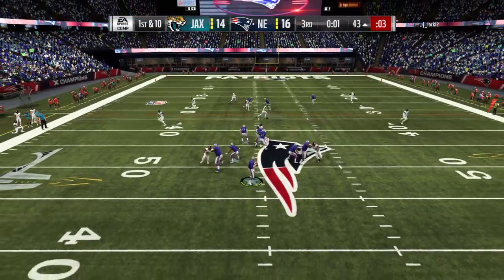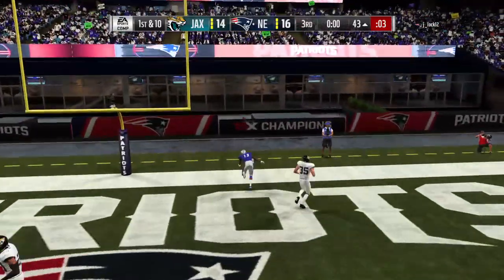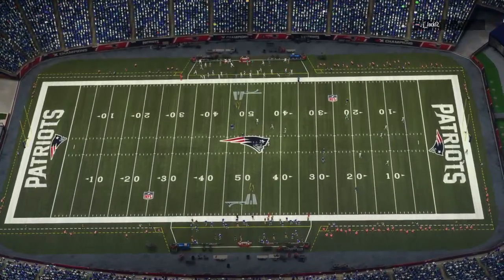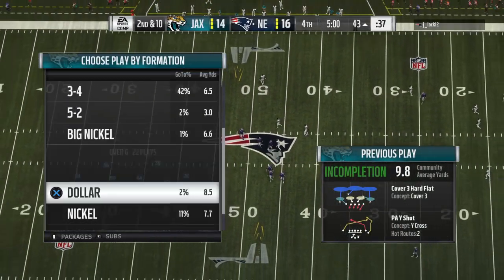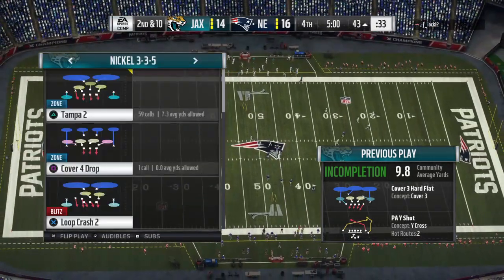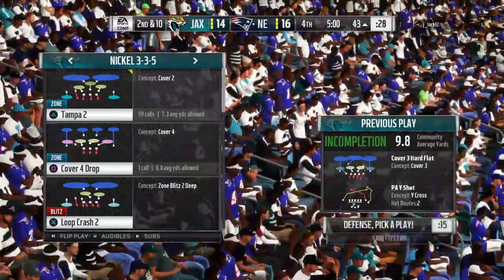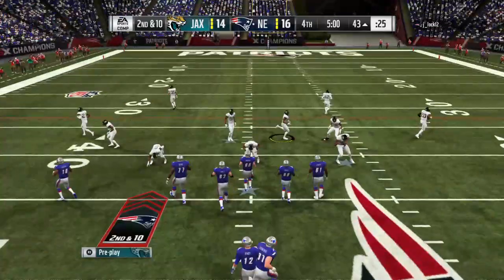Throwing on first down is Brady. Looking deep downfield. And that one incomplete. They try to sneak in a deep ball with the clock running down, but to no avail as time will expire on this third quarter of play. Brady's incompletion on first down leads to a 2nd and 10.